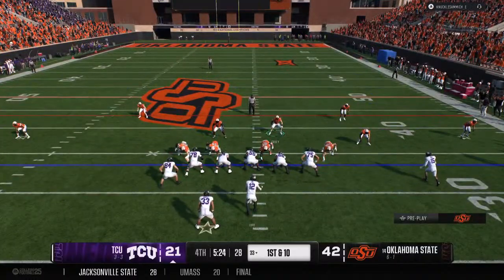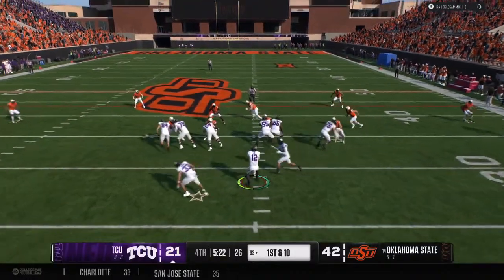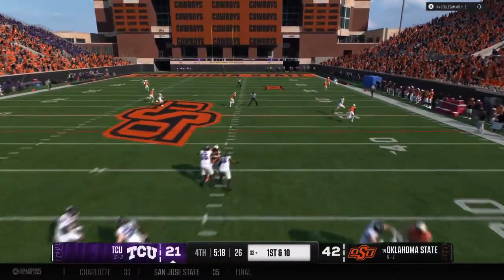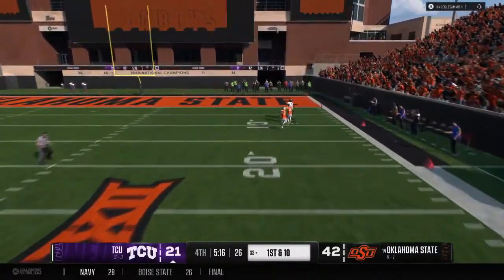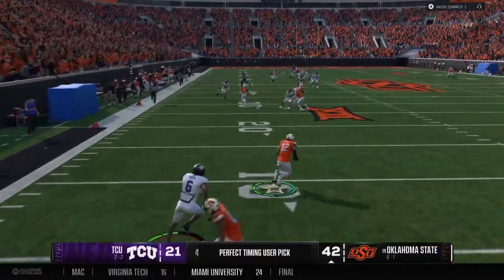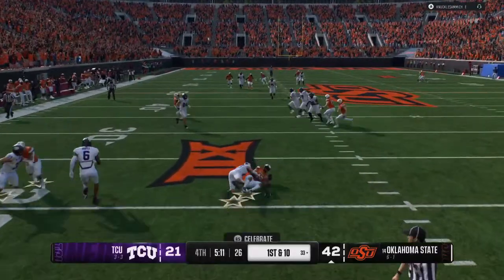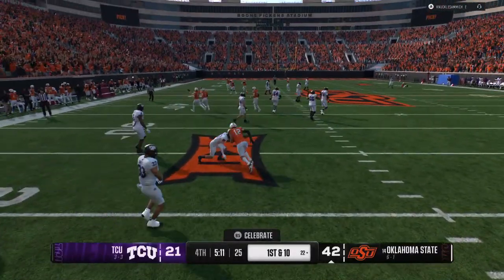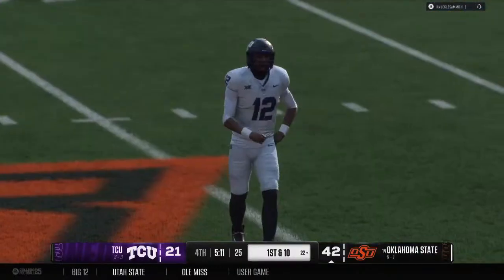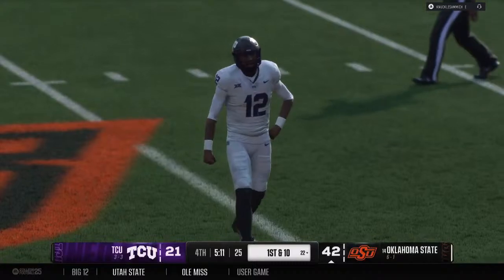It's 1st and 10. He wants to throw. He tries to take the top off. And it's picked off for the 4th time today. And they'll drag him down after a good return on the interception. And the senior just snatched the ball out of the air and gave it back to his offense.